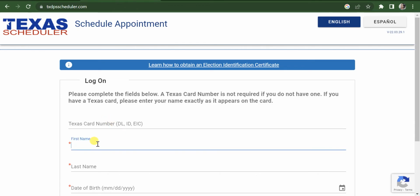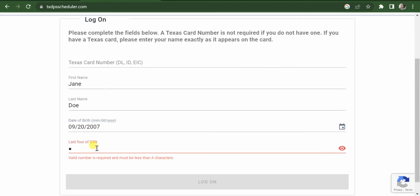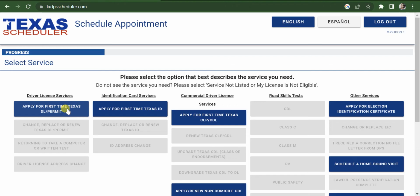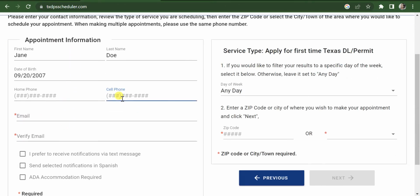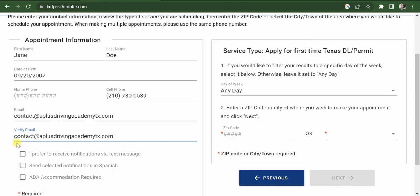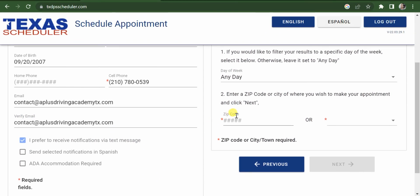English, again, name, Jane Doe, date of birth, and last four of your social. New appointment, apply for first time Texas permit, input your information, your cell phone number. Many people use their cell phone more than a house phone. You're going to put in your email address, and confirm the email address by typing it in again. And you're going to put preferred text messages. So you're going to receive text messages once you confirm your appointment.